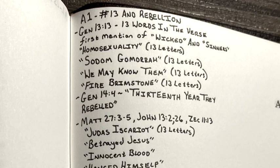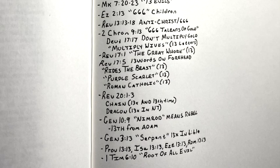And if you go to Mark chapter 7, verses 20 through 23, Jesus lists 13 evils that defile a person. It says, "And he said, that which cometh out of the man, that defileth the man. For from within, out of the heart of men, proceed evil thoughts, adulteries, fornications, murders, thefts, covetousness, wickedness, deceit, lasciviousness, an evil eye, blasphemy, pride, foolishness. All these things come from within and defile the man." That's 13 evils that defile a person. How about that? Jesus listed 13 evils. And notice he said an evil eye. What about that? An evil eye.